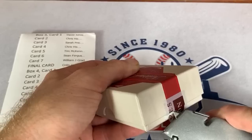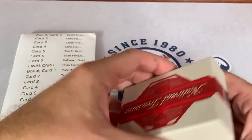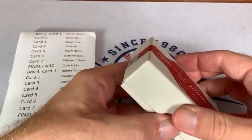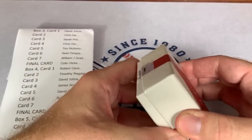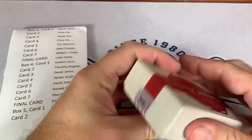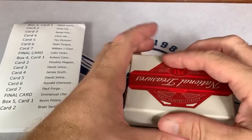Muck says these boxes have been lackluster so far. Well, Muck, this is the last one in the case, so I'm hoping that we have a big case hit booklet in here. We'll see about that. $2,000 a case. Why is this not cutting? I guess I didn't get this one the whole way through. There we go. There it is. Make sure nothing's sticking to the top.